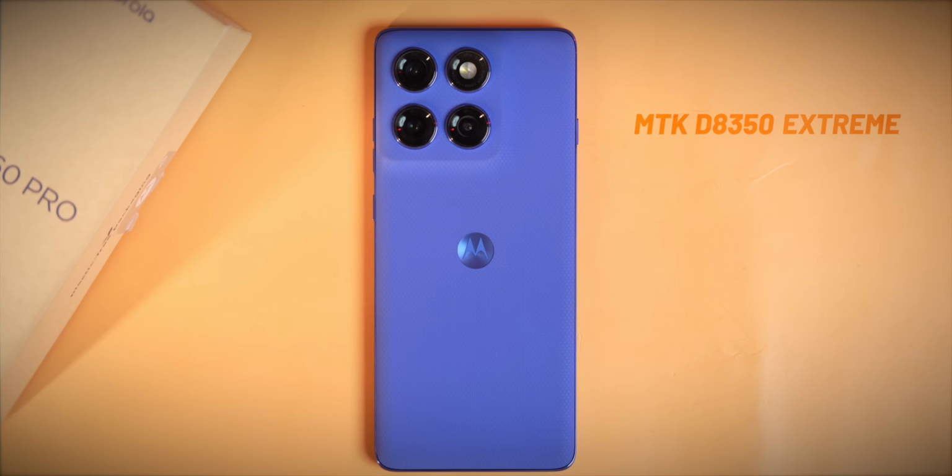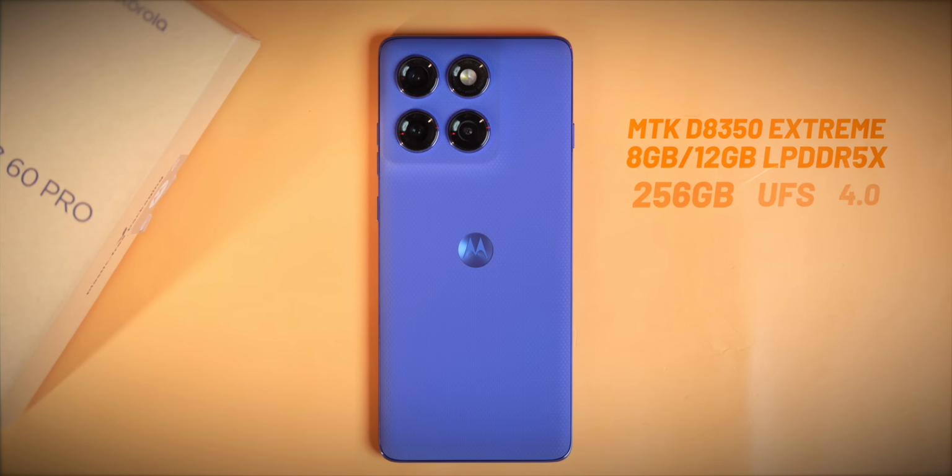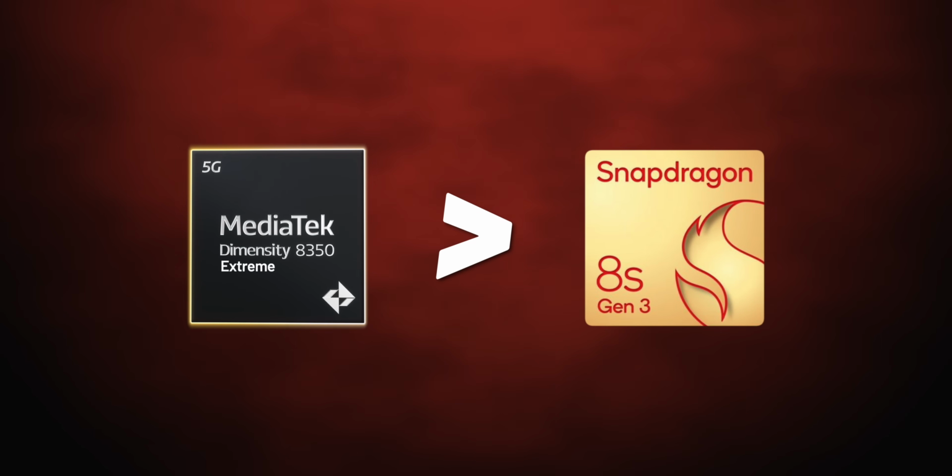Now the fourth and final and much needed upgrade is performance. The H60 Pro comes with a MediaTek Dimensity 8350 Extreme processor, LPDDR5X RAM and a single 256GB variant of UFS 4.0 storage. In case you're confused about the MediaTek 8350, in very simple words, it performs somewhere around Snapdragon 8S Gen 3.